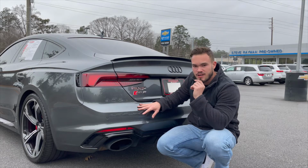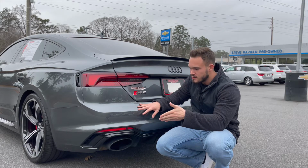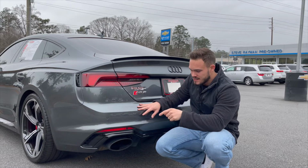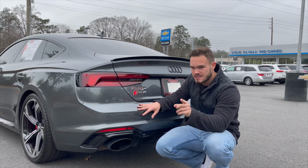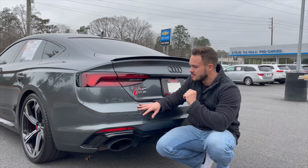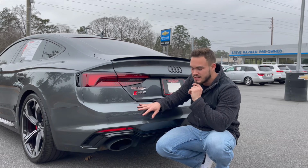And it's kind of ironic. Every competitor's highest performance cars has a quad exhaust, but this one has just a dual exhaust, yet the S5 gets a quad exhaust. I think that's very interesting that Audi did that. I'm kind of curious of why they did. We'll never know.